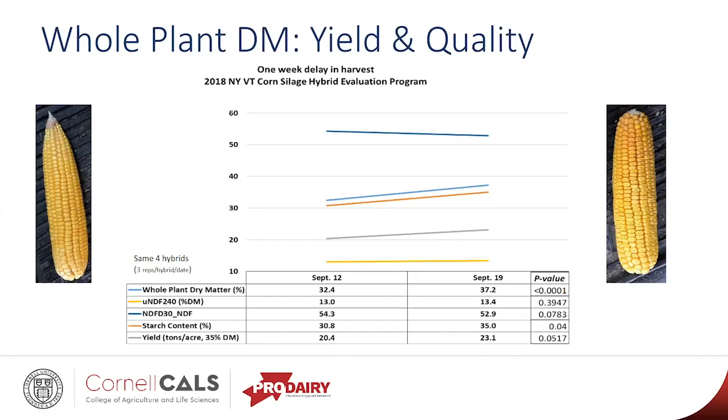Now, do I think that these numbers would be replicated every single growing season by waiting 7 days? No, I don't. But they're big enough numbers that even if you cut them in half, you still see some pretty meaningful gains there. And again, a gain of a ton or more of silage per acre just by waiting for it to dry down could be better than going with a longer season relative maturity.